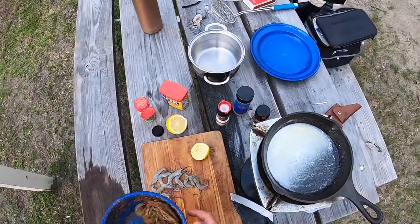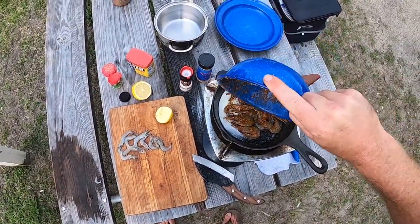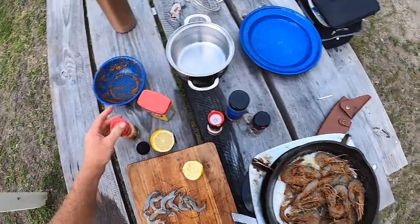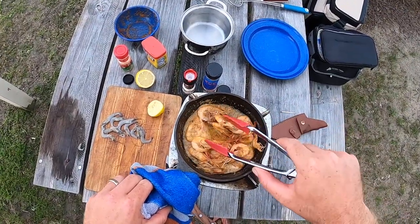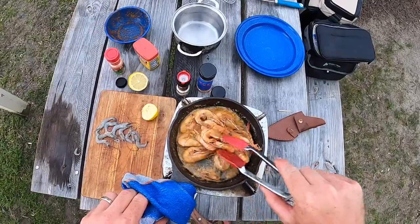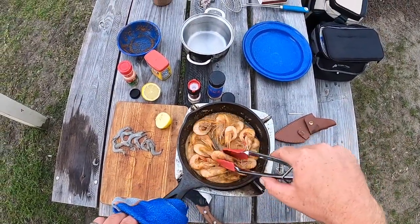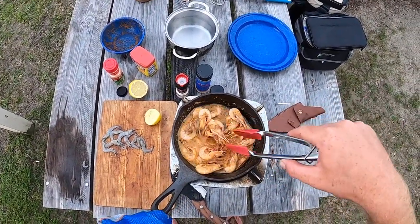There we go. Alright, our butter is melted down, so I think we're just gonna toss those right in like that. Boom. I don't know, this is my first time ever doing this. Oh yeah. Just keep moving around so everything gets evenly cooked. But that's what I'm talking about. Man, this is looking good. I know they're not big, but it's looking delicious to me.